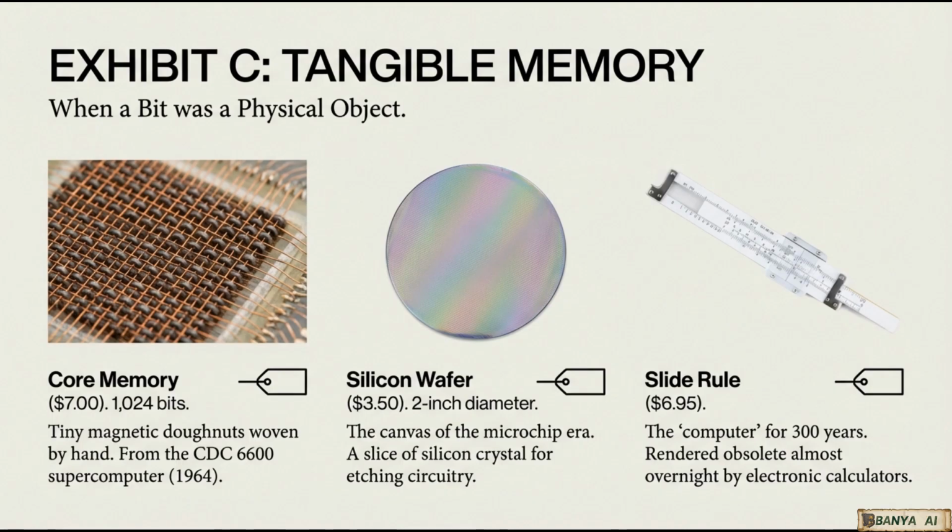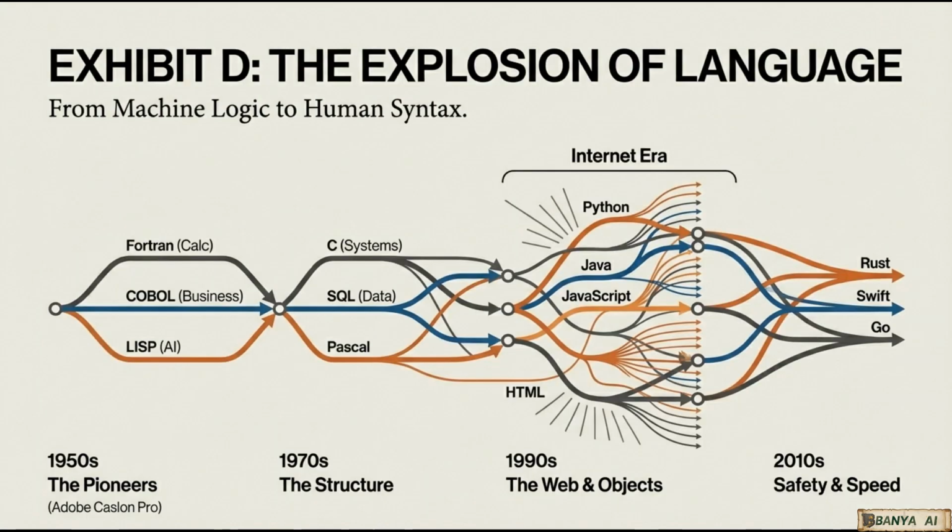Yeah. Speaking of becoming obsolete, let's look at Exhibit D, the explosion of language. It's this massive flowchart on the wall shaped like a river delta. This visualizes how we talk to machines. At the top, in the 1950s, you have the pioneers. Fortran, COBOL. These languages were very close to the metal. You had to understand how the machine thought.